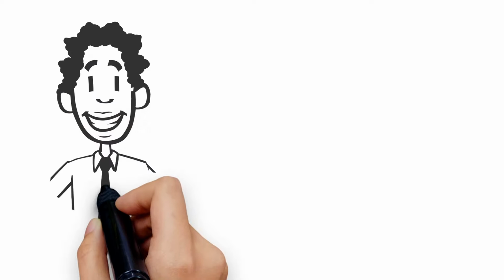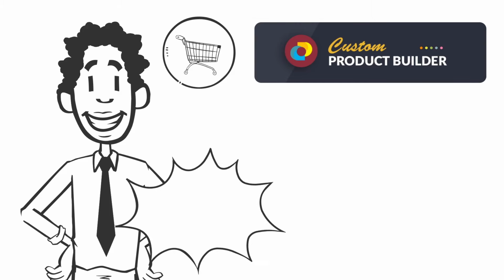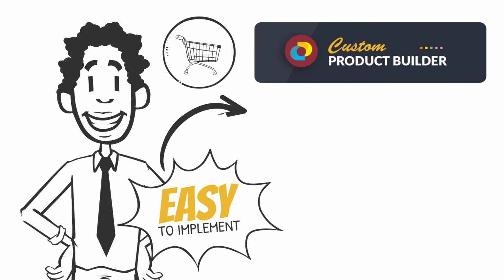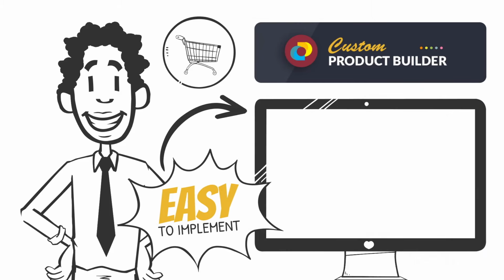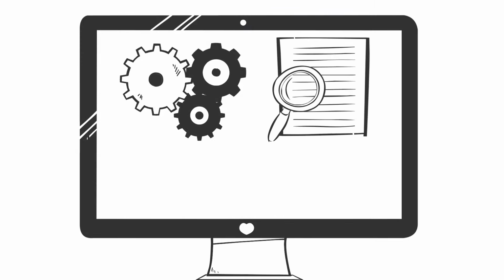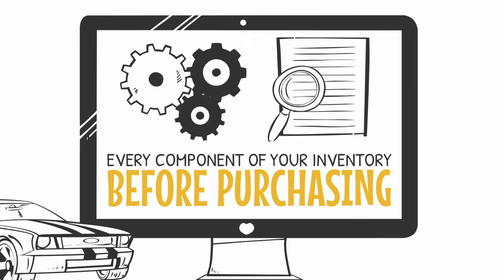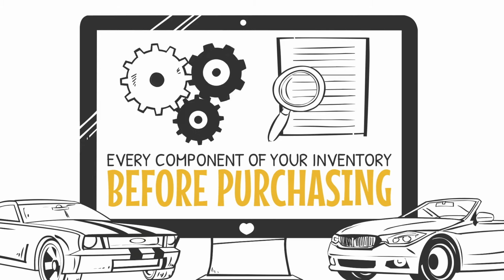If you're a custom or promotional product online retailer, listen up. The Custom Product Builder's easy-to-implement product customization and personalization software allows e-commerce and in-store customers to configure and preview every component of your inventory before purchasing, similar to picking out the color, rims, and options for a custom vehicle.